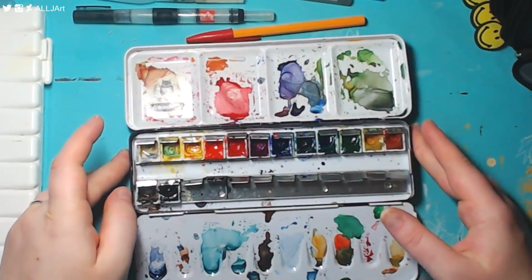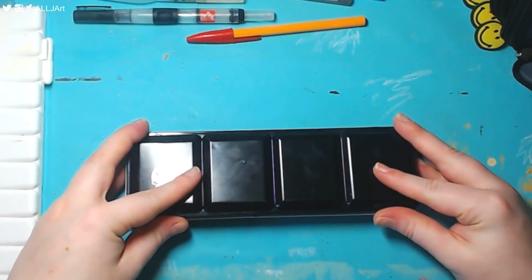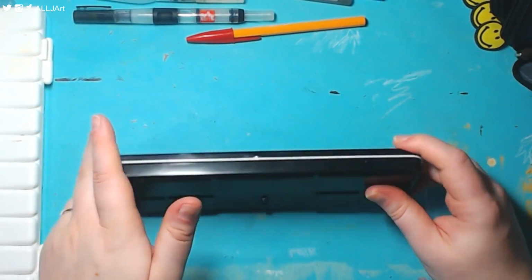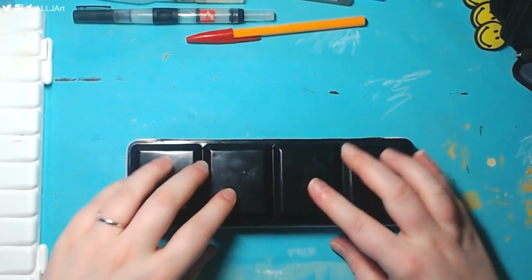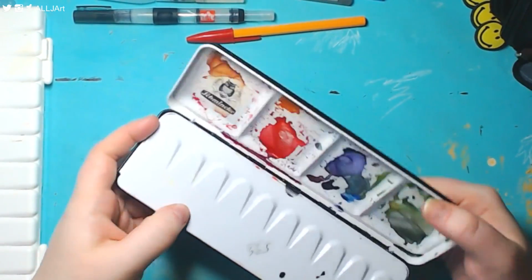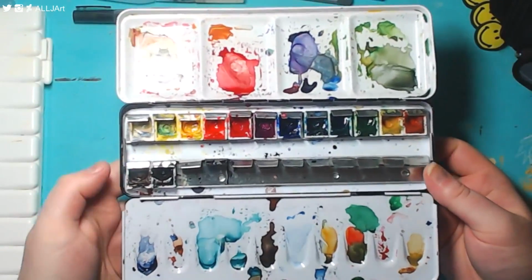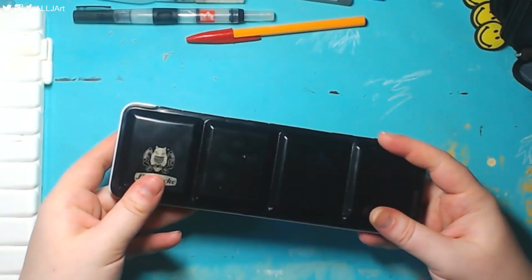The thing that I hated about this was the case, but luckily I have a very strong partner, and he took the ring that used to be here off, because if the ring was there it didn't go flat, so it was rocking around when I was using it, but now it stays sturdy on the desk and it's really handy to have. You've got a lot of mixing space, but it's still compact enough to take with you travelling or whatever. It's quite heavy, but you could get away with taking this travelling, I think anyway.